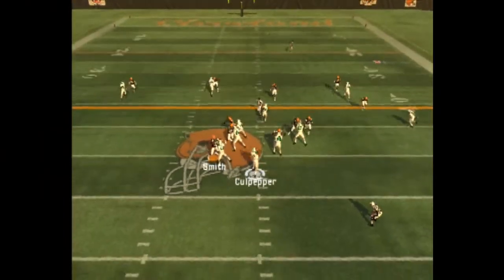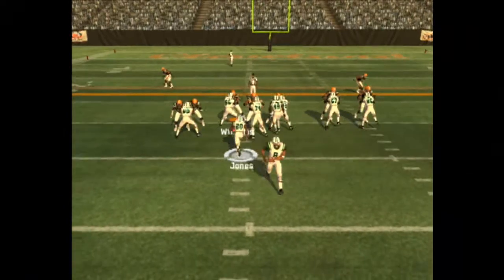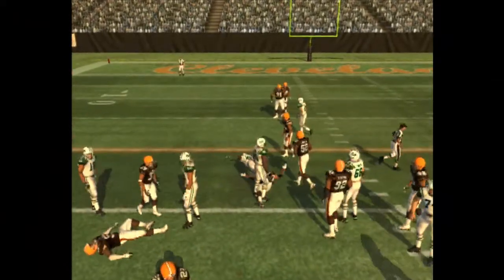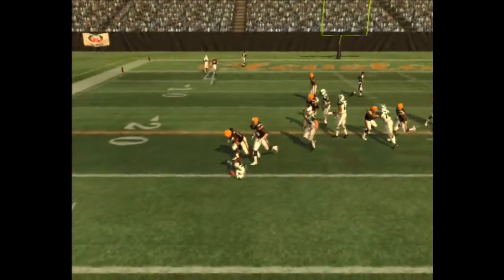We'll work out of the shotgun. Rowling. Johnson makes the catch. Hand it off. Number 95 is there. Hand it off to the back. Smith comes up to make the play. A little misdirection. Smith tackles him.